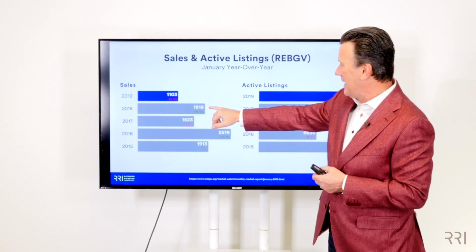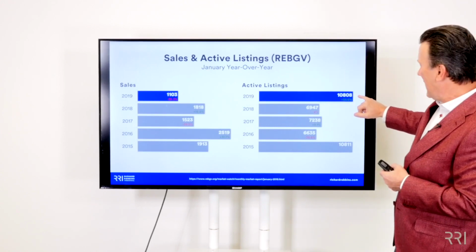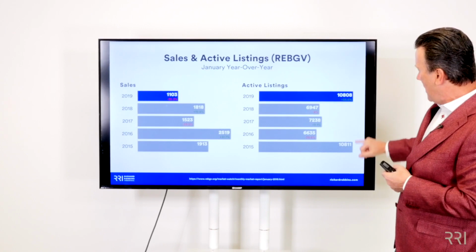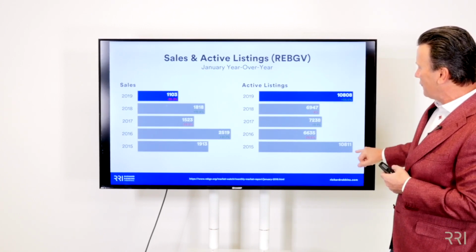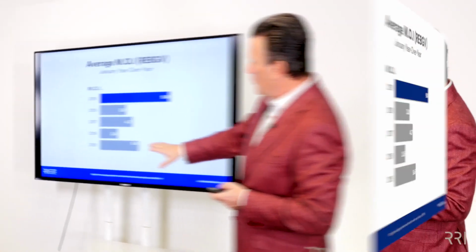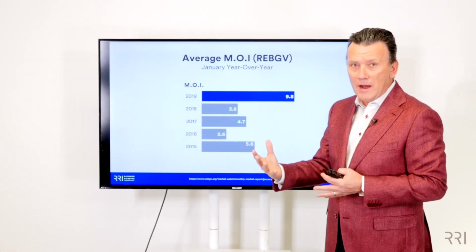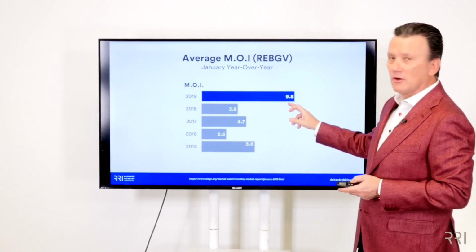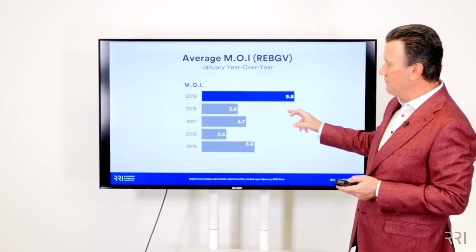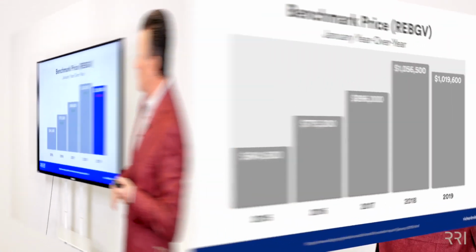Then again, 6,900, down a little bit because, again, sales were up a little bit. Really interesting, isn't it, when you look at it? And then, of course, sales way down. What happened? Whoa, it went up to over 10,000 active listings, which really is about the same that we had in 2015. The difference is our sales were way off from 2015. So what does that do to months of inventory? Back in 15, we had 5.6 months of inventory. Then we went down, remember, very strong, 2.6, foreign buyer tax came up to 4.7. Then 2018, it dropped back off. The market was okay, but look at this, it exploded to 9.8 months of inventory. Now, balanced market is 4 to 6 months of inventory. We are in a full buyer's market right now in Vancouver.